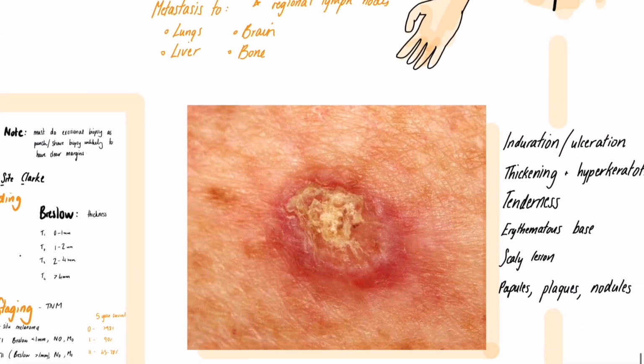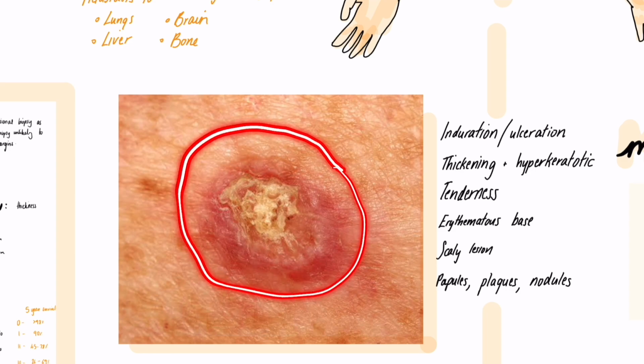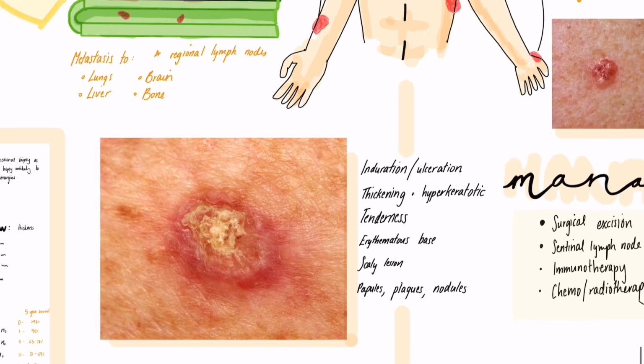And this is what, grossly, a squamous cell carcinoma looks like. So characteristic findings include induration or ulceration. They're very hyperkeratotic, which is why you can see it's kind of scaly here. They're usually tender and erythematous, which is that redness due to the increased vascularity. And they tend to be scaly. I think you can also note that sometimes they have telangiectasia, which is dilated blood vessels, but you don't really see that in this one photo.